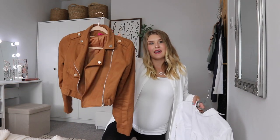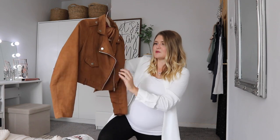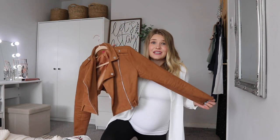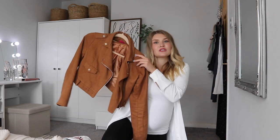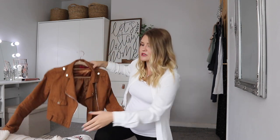And I've just got a tan sort of fake suede jacket. This one's a cropped one. I absolutely love this so, so much. It's from Boohoo, again, ages and ages and ages ago, but I just love it so much. I get it out every single year, and it just changes up a really simple outfit. Putting this on top makes it look so much nicer.